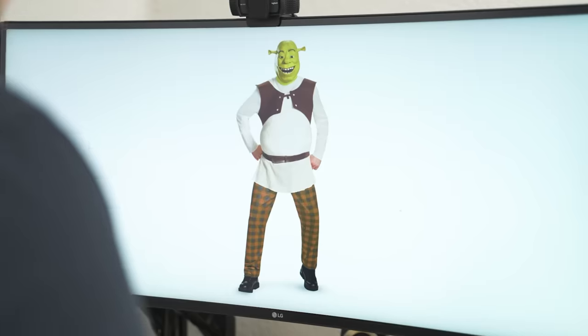Halloween is special. It's the one time of year that you can be whatever you want. A vampire, ninja, rapper, or you can be like my parents and be too cheap to buy a real costume. Oh yeah, this costume's the one. For Halloween, I'ma be Shrek.